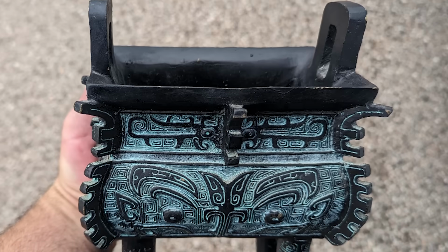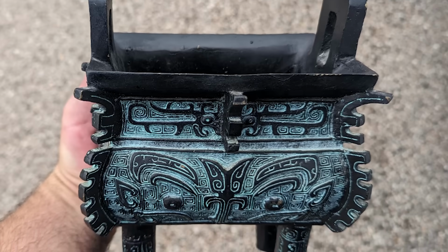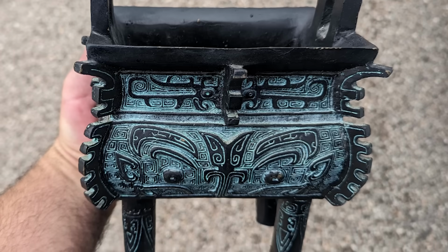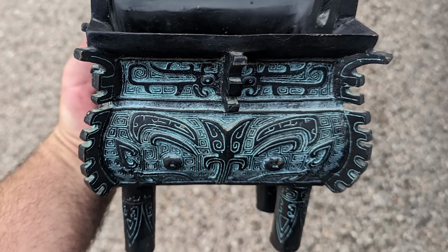I found this in a resale shop in the Midwest. It's a heavy, hollow metal object with no lid. I'm guessing it might be a tourist item, but I'm not sure. Does anyone know what it's supposed to represent?